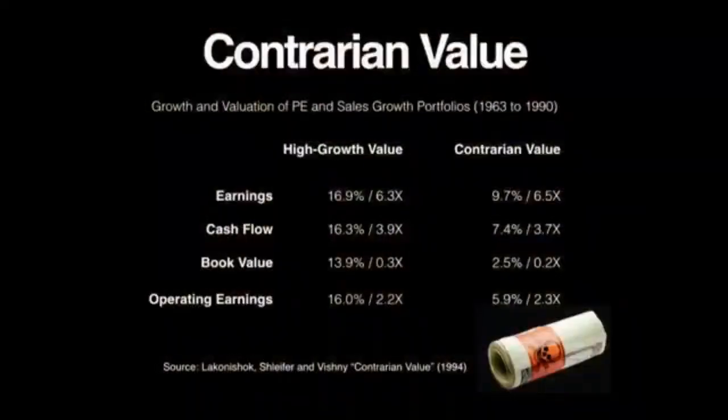And it turns out that mean reversion acts on those portfolios as well to pull the high growth back and to improve the low growth. So this is just that previous slide with the glamour portfolio removed, just so we can see specifically. And the thing that I want to draw your attention to here is that the contrarian value portfolio in many of these categories is actually a little bit more expensive than the high growth portfolio.